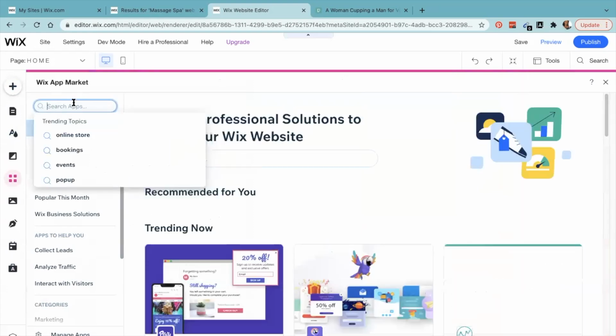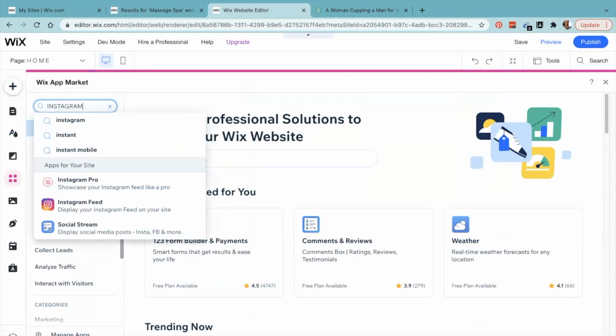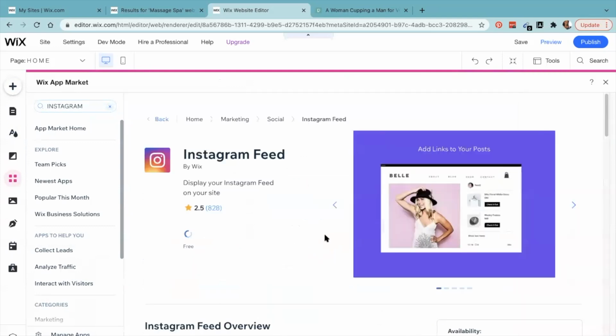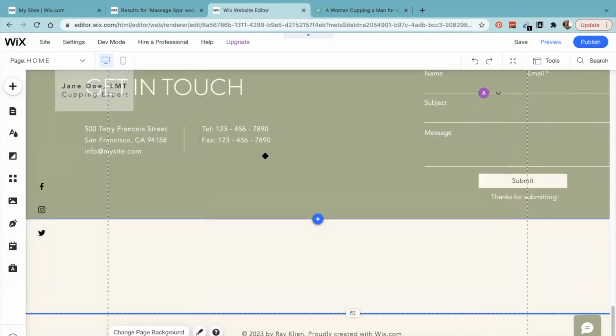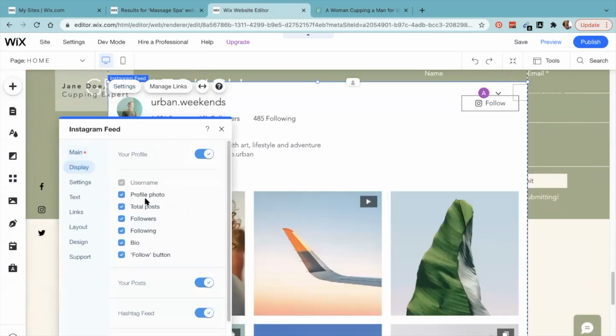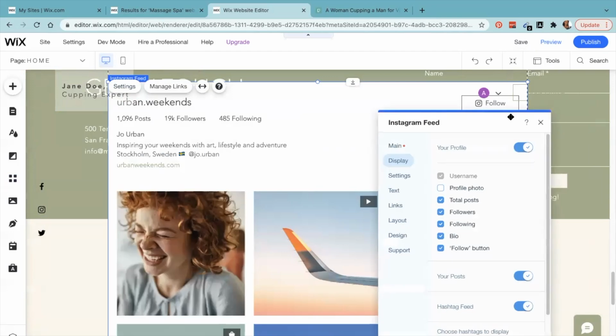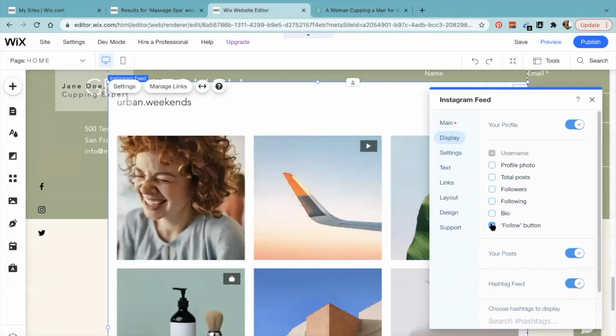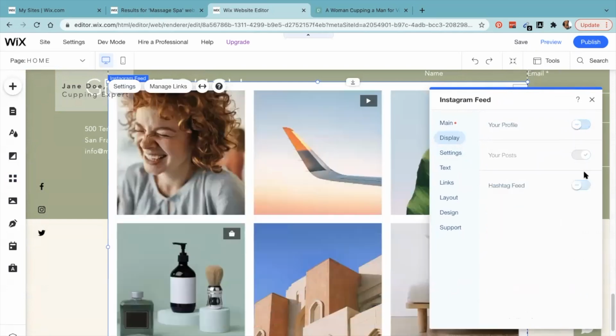Wix has their own app store. And then I'm going to go to Instagram, and then to Instagram feed. I'm going to go to add to my site. I'm going to go to settings, display. I'm going to take off all this extra stuff. So I'm going to take off the total posts, the followers, the following, the bio, the follow button. I'm going to take off this. Let's see. I'm going to take off that. So as you can see, I condensed it a lot.